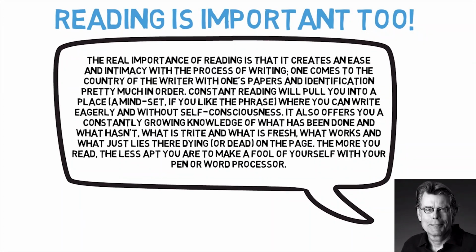He writes, "The real importance of reading is that it creates an ease and intimacy with the process of writing. One comes to the country of the writer with one's papers and identification pretty much in order. Constant reading will pull you into a place, a mindset, if you like the phrase, where you can write eagerly and without self-consciousness. It also offers you a constantly growing knowledge of what has been done and what hasn't, what is trite and what is fresh, what works and what just lies there dying or dead on the page. The more you read, the less apt you are to make a fool of yourself with your pen or word processor."